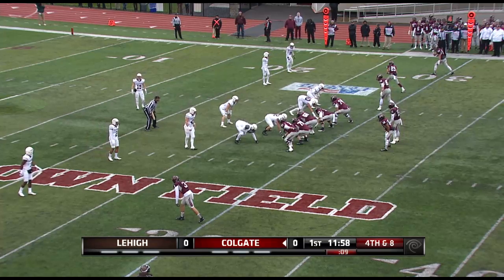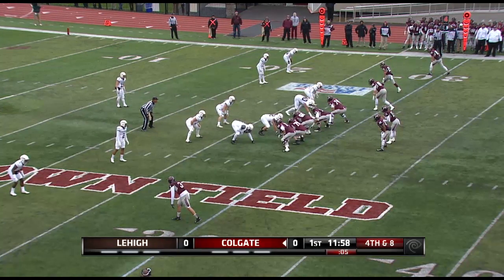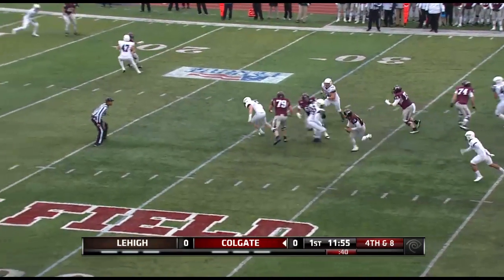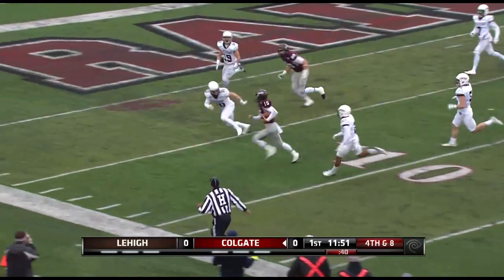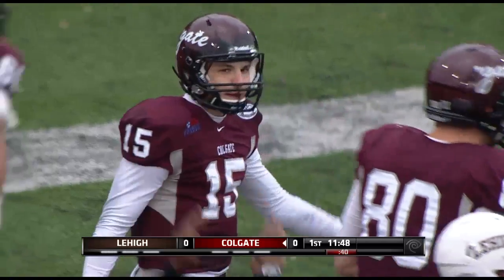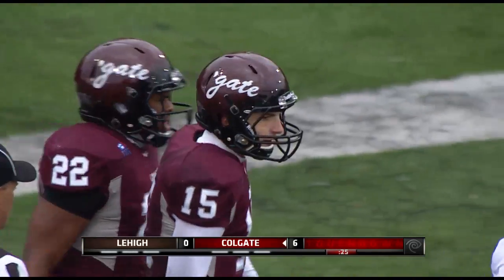Fourth and 8, need the 20-yard line of Lehigh. Melville, nowhere to go. He'll take off. Needs the 20. Has the 20. Has the 10. Has the 5. And has the end zone. That was an outstanding run by Melville. The real block came from the wide receiver, who stayed right with him.